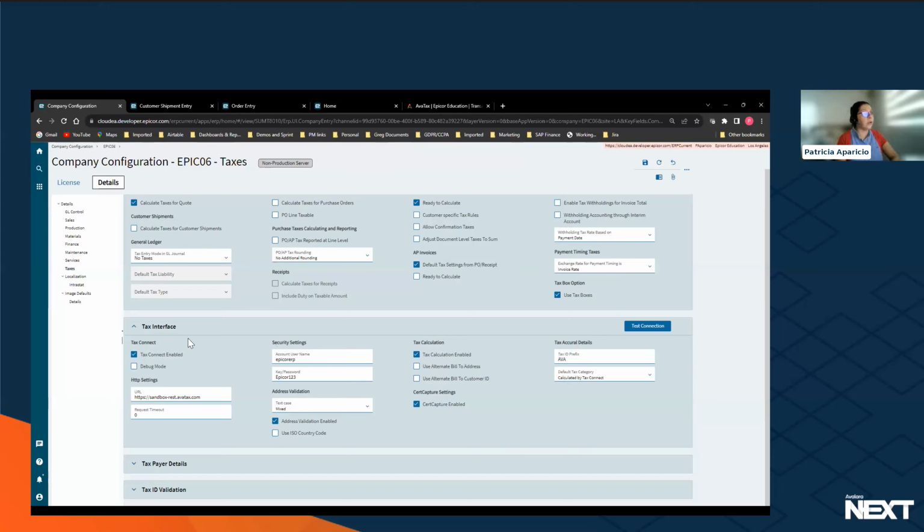So first, we need to make sure that we have the Tax Connect enable checkbox marked, that we have a URL that is provided by Avalara properly updated in this field, and as well, that we enter the information related to the security settings, which is also provided by Avalara. And in the tax calculation part, you make sure that this box is checked as tax calculator enable. The reason why we need to make sure this checkbox is enabled is because in Kinetic, we have our own tax engine. If you don't click here, our tax engine is gonna come into the picture, which means that the taxes will be calculated by Kinetic instead of Avalara. So we need to make sure that we enable the tax calculation for Avalara or Tax Connect.